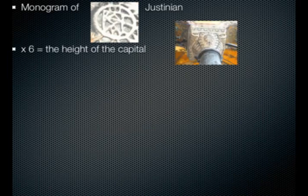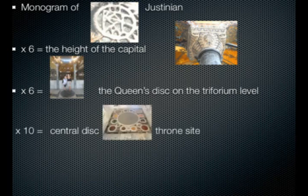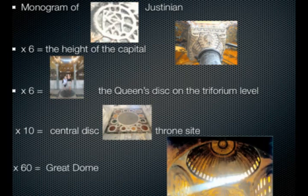For instance, if we multiply the diameter of Justinian's monogram by 6, it equals exactly the height of the capital. It also equals exactly the diameter of the Queen's circle on which she stood. If we multiply the diameter of his monogram by 10, it equals exactly the diameter of the large central disk at his throne site. And if we multiply the monogram by 60, we see that it equals the Great Dome. What a beautiful number progression this is.